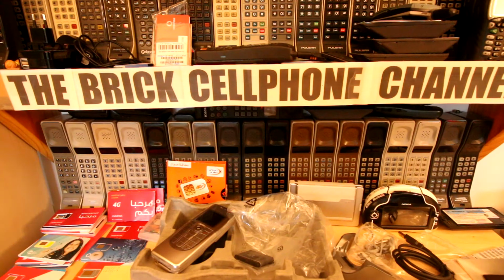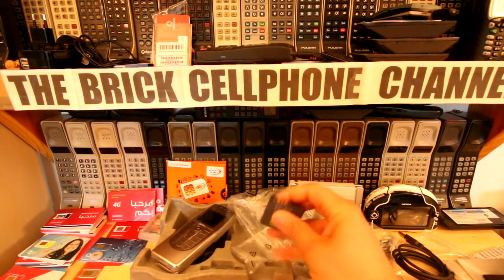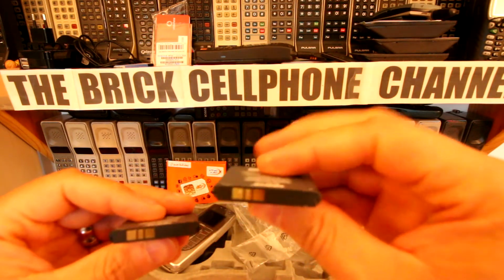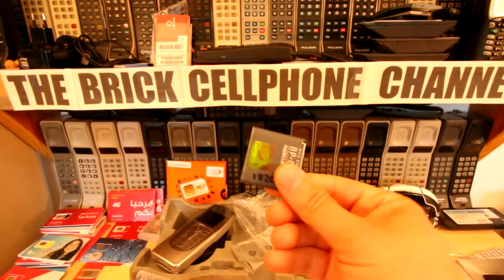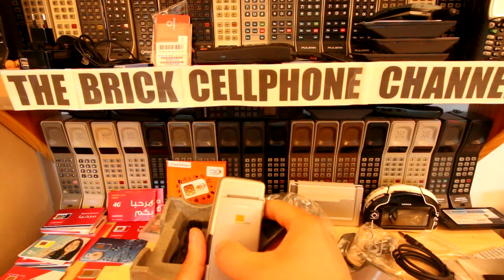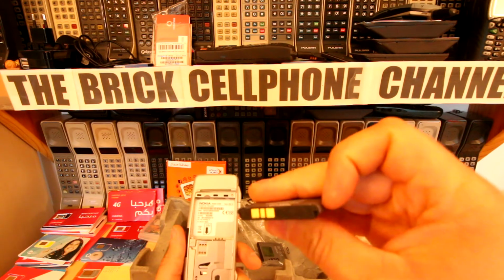I could actually just power on this phone, to be fair, but I've got the other one open, so we'll just go with that. So this is an original battery, and obviously this is the same battery, and you might not be able to tell it. It is ever so slightly puffed up, but take my word for it, this one's no good. So let's fire this one up. This will obviously need a charge because I don't think this battery's ever been used.